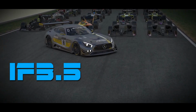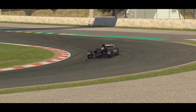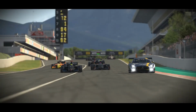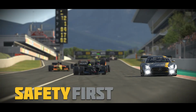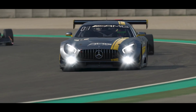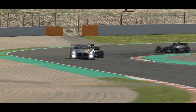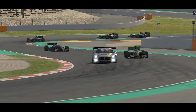The iF3.5 preseason testing has kicked off, and besides new teams, new drivers and new liveries, there has also been the introduction of the live-driven safety car. The early hour of the session has been spent practicing safety car laps to make sure that the system is working flawlessly. It's to be seen if the safety car will mix up the order a bit during the season.